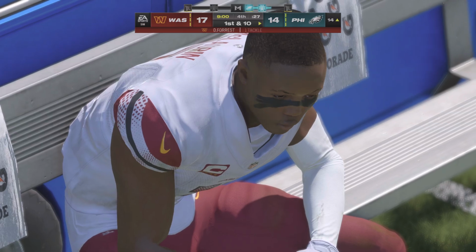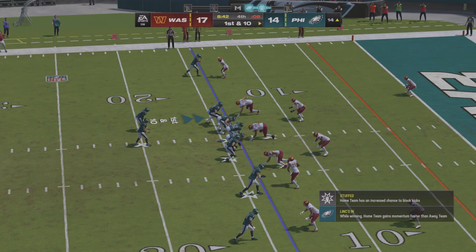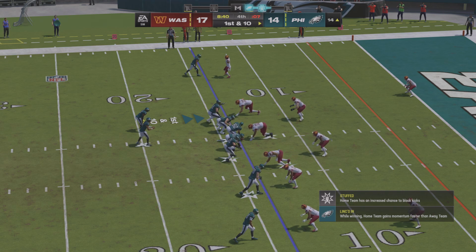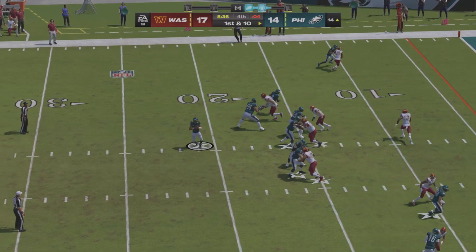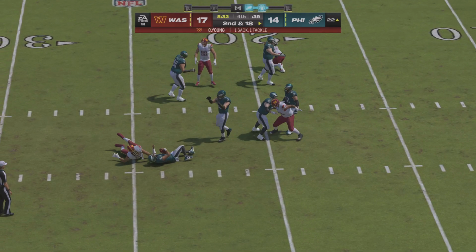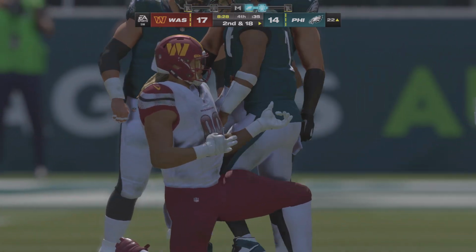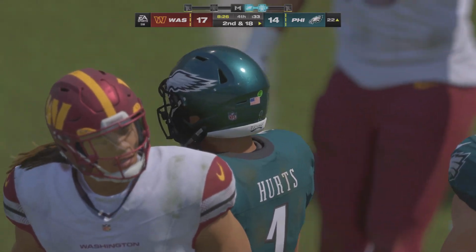be a go-ahead touchdown. And you and I both know this is where you need a quarterback who can keep his cool back there, not just for himself, but to keep the rest of the team relaxed too. On 1st and 10, it's Hurts. And he can't get rid of it. He's taken down. No surprise there. Chase Young wrecks that play with a sack.